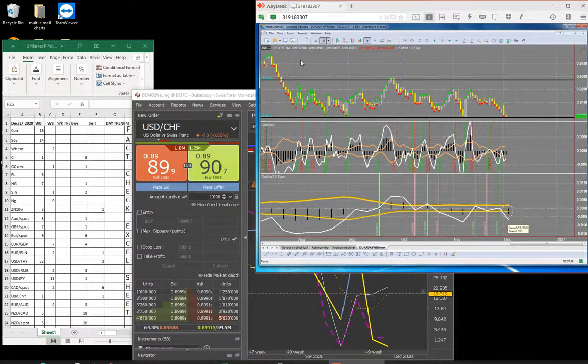Let's see. Where are you? Let's check out what else is going on here. I guess that's about it when it comes to why we look at the dollar pairs trade against the Swiss. It is a good insight on what's going on with the dollar. So they're selling the dollar down.